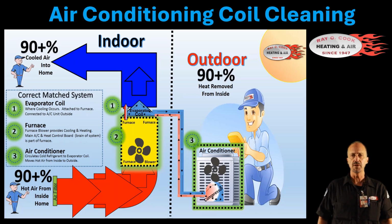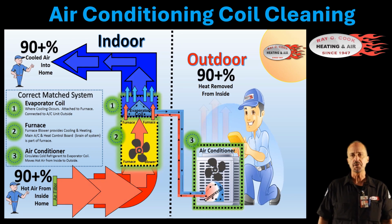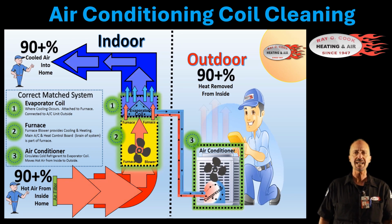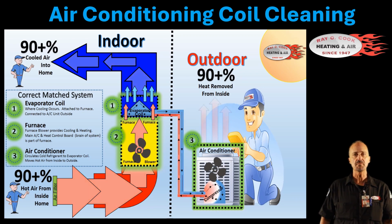We wanted to take a few minutes and go through air conditioning coil cleaning. With your air conditioning system, we simply move heat. When it's about 100 degrees outside, that outside heat wants to make it into your house. Your AC system simply absorbs that heat and moves it back outside, therefore maintaining a cool temperature inside.